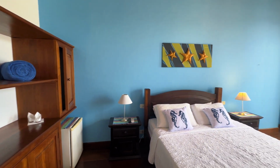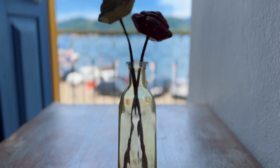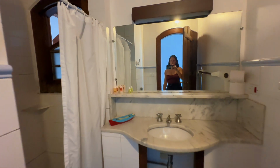The room cost me 617 reais a night, which is around $108. It is equipped with a frigobar, a queen-sized comfortable bed, a big TV, a small table and a desk, and a private bathroom that includes shampoos, soaps, and towels.